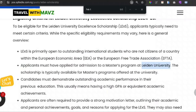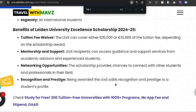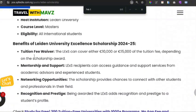This scholarship is typically available for master programs alone. So if you are looking for bachelor funding, this is not available at this school, though you might need to check for other information on the official website regarding bachelor and the rest. This particular one is majorly targeting master applicants alone. Candidates must demonstrate outstanding academic performance, like I said earlier, and you must also include your motivation letter. So these are the major things you need to put into consideration.